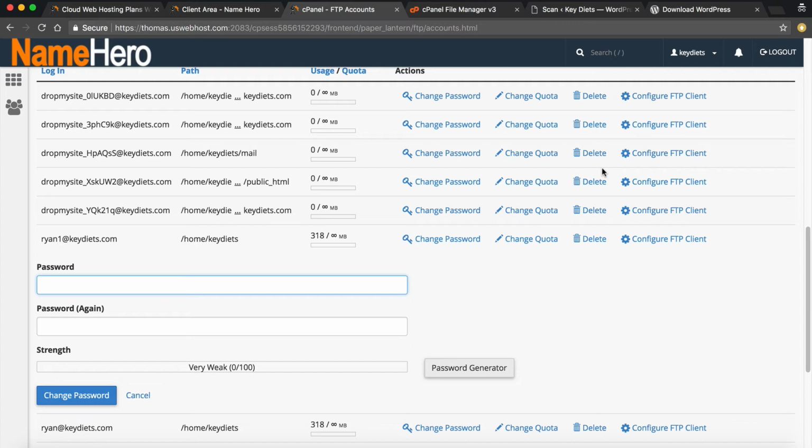If you have email accounts, maybe you created one for an employee that's no longer there, or maybe you created one and you don't use it. Delete stuff you don't need, but change the passwords to the ones that you use. Very, very important that you do not miss this step. You have to assume they have every password if they're in.